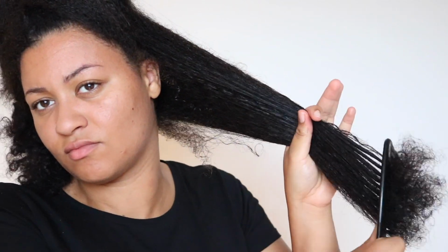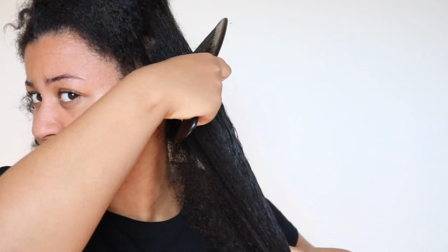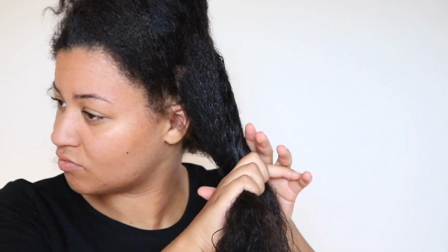My hair has to be pretty oiled up before I can do this step because my hair is so tangled. I'm telling you guys, I have a lot of hair. My hair is so freaking thick. It may look like I'm detangling my hair in 2 seconds in this clip, but in real life, this took me like 5 minutes. I'm really careful during this process because I don't want to have a lot of breakage. So please do this carefully.